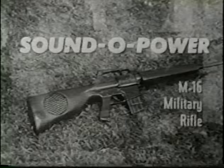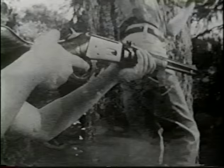The Sound of Power military rifle and Western rifle by Marx. Each gun makes lots of battle sounds. Just press the trigger and listen.